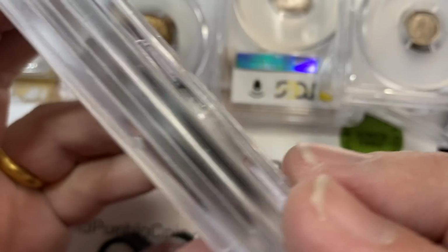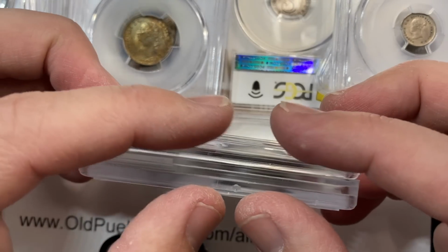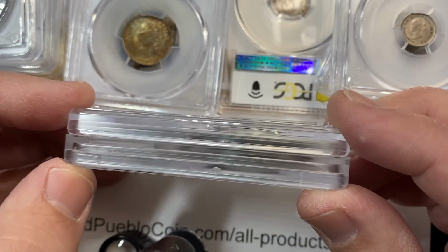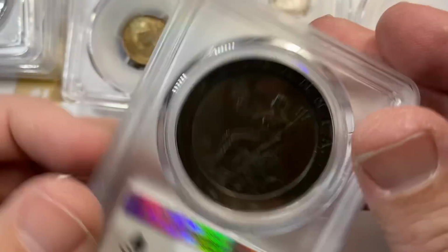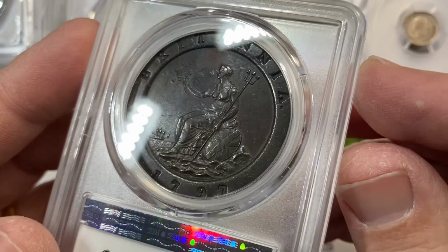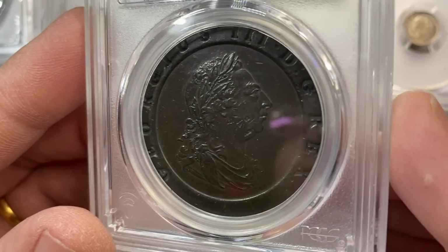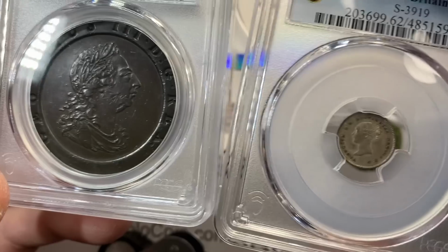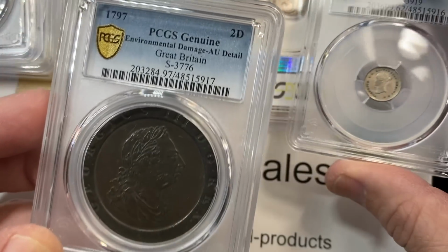So for this coin, they used to have holders, I thought, that fit these. Anyway, this is wild. And you want to talk about wild, 1797, Great Britain. Classic look to it. One of my favorite coins, actually. This is a 2 pence. So this is a 2 pence and this is a 2 pence. There you go. But these things are huge.